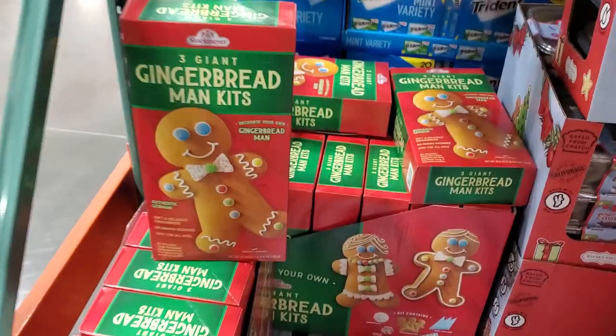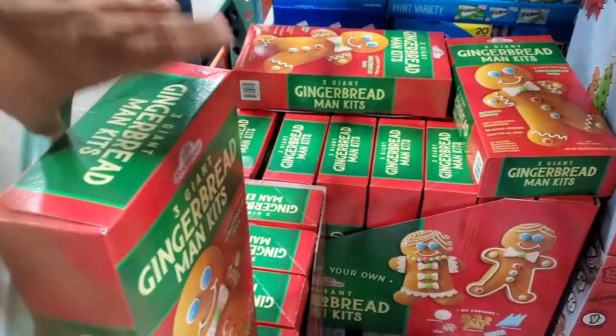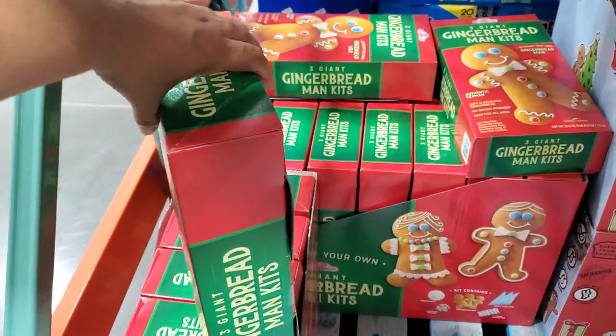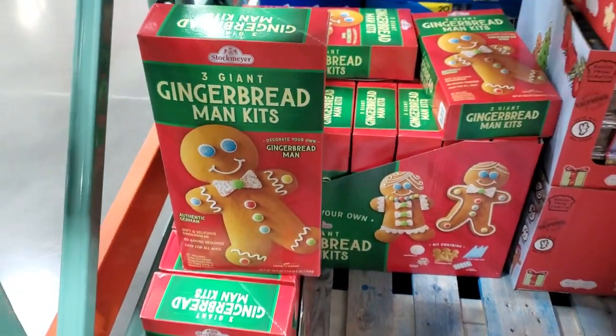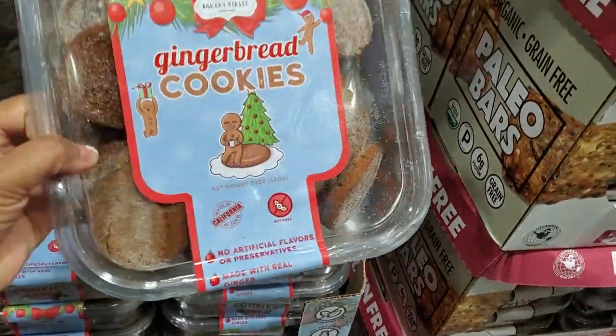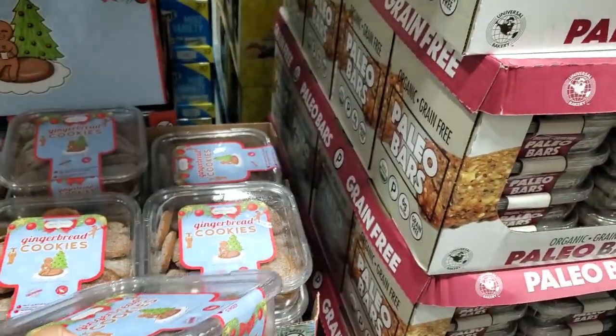No baking required. Oh, so you're just throwing icing on it. Okay. Oh, he's already pre-made. Yeah. It's still cool. Hard. And $7, they have gingerbread cookies. Ooh. Can't catch me, I'm the gingerbread man. You know what, that was my favorite book too.